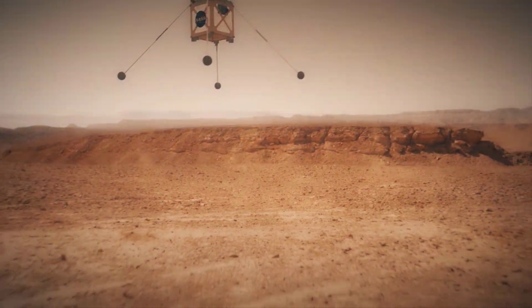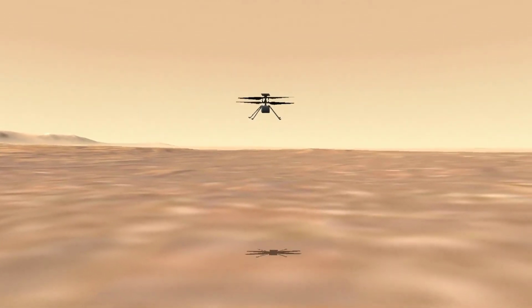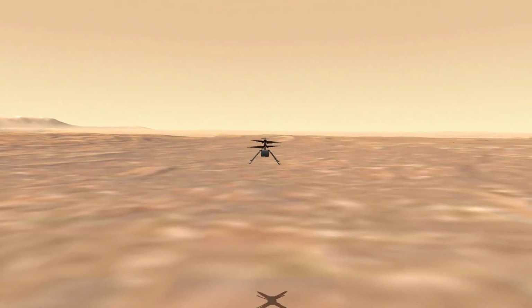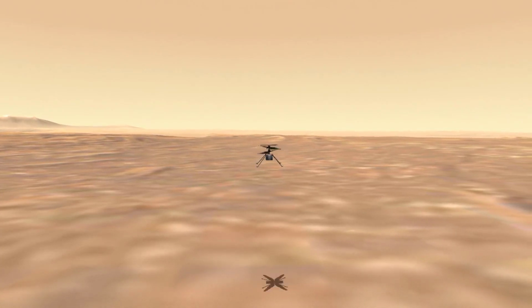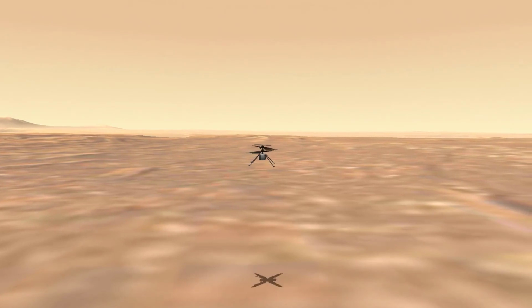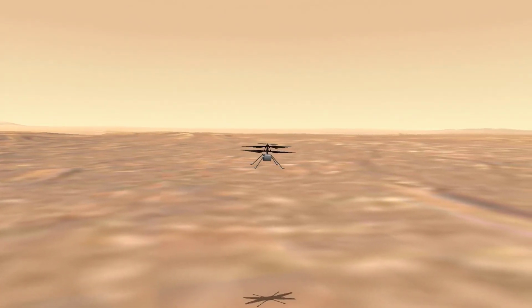Since Ingenuity's historic first flight on April 19, where it hovered about 10 feet, or 3 meters, above the Martian surface for 30 seconds, NASA has been progressively stretching the capabilities of the helicopter. By flying farther, faster, and more aggressively, Ingenuity has flown at altitudes up to 33 feet or 10 meters, and ground speeds up to 13 feet or 4 meters a second.